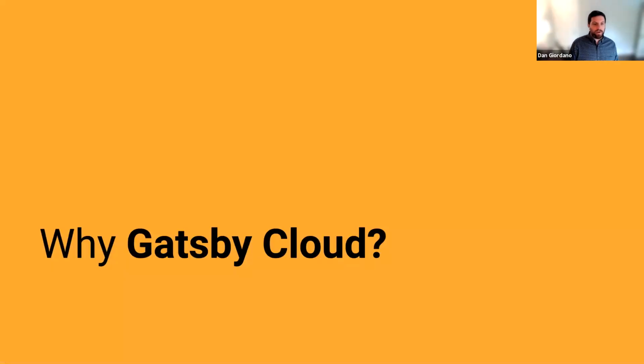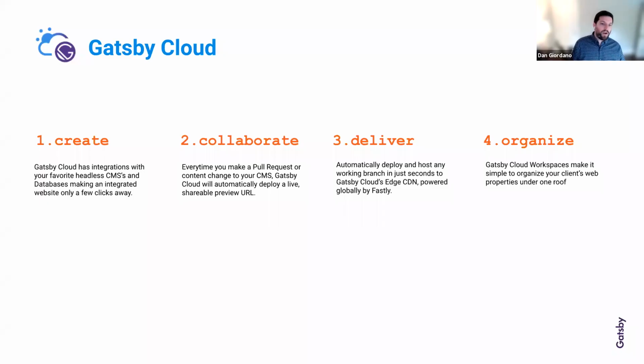All right, so we talked about Gatsby. Next, we're going to talk about Gatsby Cloud and some of the advantages you'll see with deploying your Gatsby site on Gatsby Cloud. So: create, collaborate, deliver, and organize. These are the four things that we help you do better as an agency. For creation, we have amazing integrations out of the box with a lot of the top CMSs that allow some advanced functionality we'll talk about in the collaboration section.